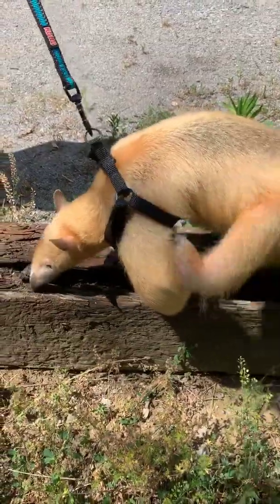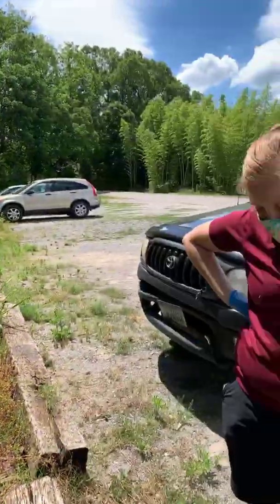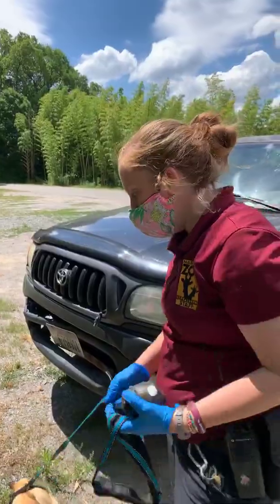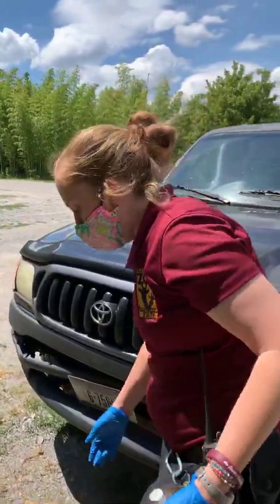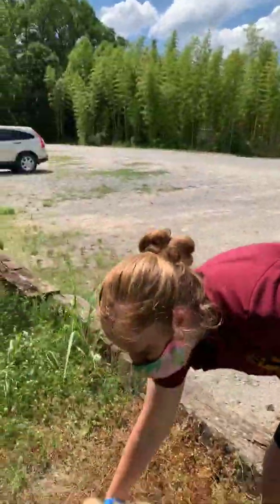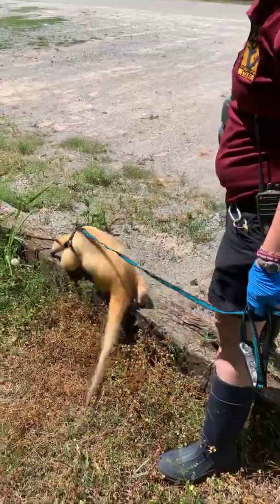Now, Danielle, we haven't talked about his tongue yet. So what can you tell us about tamandua tongues? So he's got about a foot-long tongue. It's long and it's got a sticky, mucousy consistency to it because he uses it to scoop in there and get those bugs out of logs and different things like that. He says, I want to go this way. I don't want to go your way.